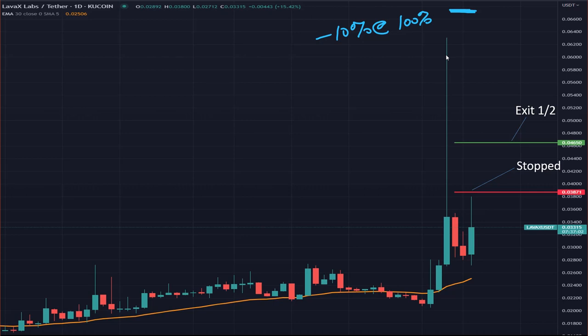remember, we exit 50% at the initial profit target. But what I think I'm going to begin doing with these cryptos, especially these thin cryptos that are just wild and crazy, like this Lava X, whatever the hell that is, I'm going to flip out 10% at 100% gain. So I got to thinking about it, and I still have 40% of the position on should this thing go up 300, 400, or 1,000% or more.